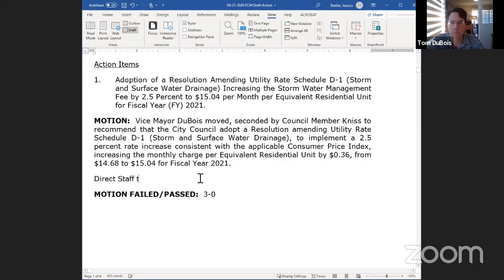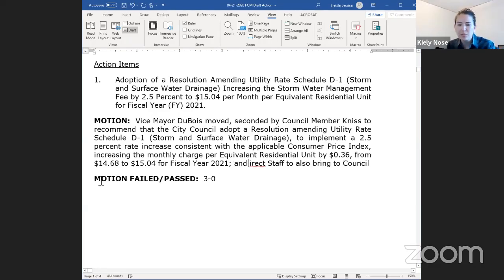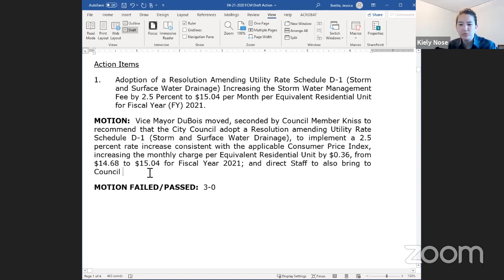Sure. Yeah. Just one point to the committee. We do an average rate, average bill change in the proposed budget, which did assume the 2.5% increase in this. And based on that chart for stormwater, it's about a 37-cent increase. Oh, no, I know the increased amount.